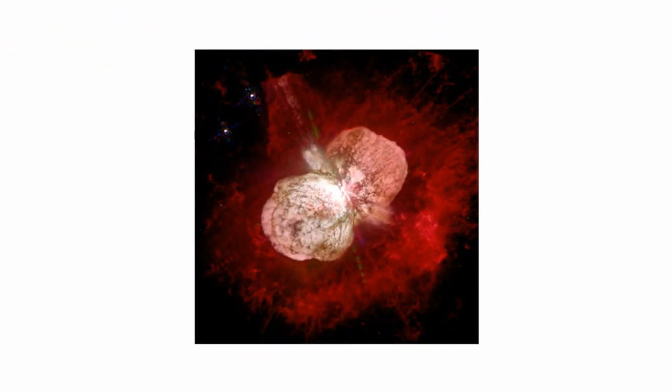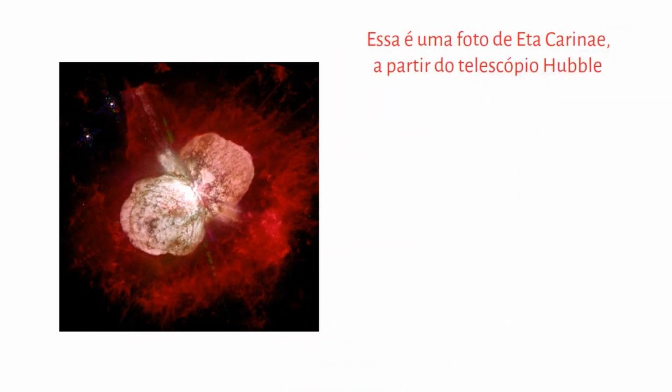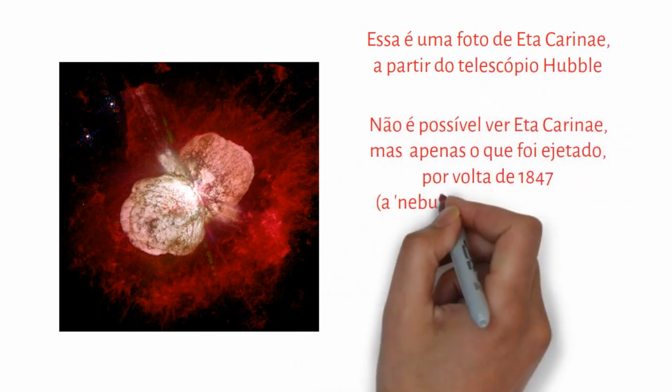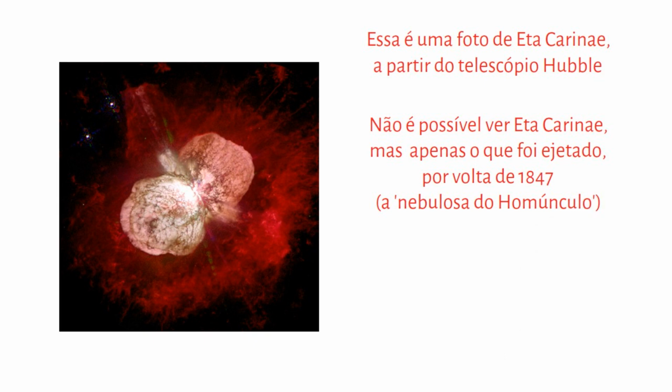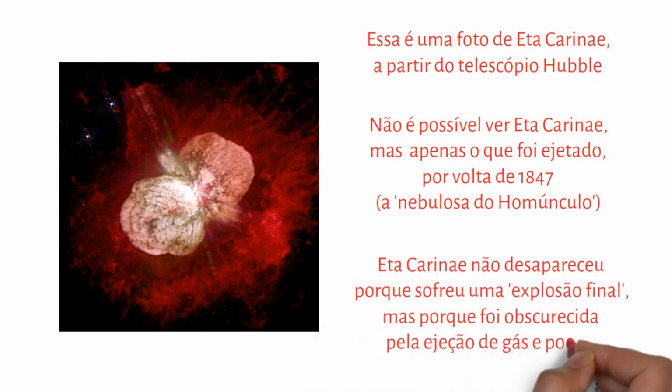And this is a photo of Eta Carinae taken by the Hubble Space Telescope. This nebula, the outcome of the ejection of about 45 solar masses, is the result of the eruption period of the 19th century. Called the homunculus nebula, it is relatively difficult to see with a telescope, but, even though it is tiny in the sky, it still hides Eta Carinae, which is inside it.